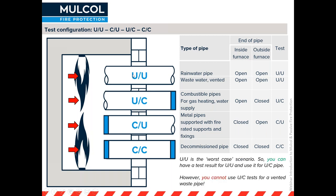So as I mentioned, the worst case scenario is an open system, for example, a rainwater pipe or a vented waste pipe. And you can use any of the results from European tests for any of the other options, but you cannot use a result, let's say, from an uncapped or capped scenario, from the second one, for a rainwater pipe or a vented waste pipe, because in reality, it might actually fail in your building, and therefore you won't have your compartmentation anymore.